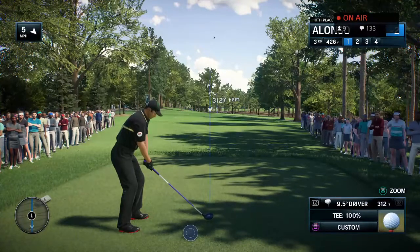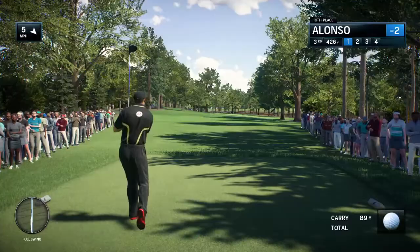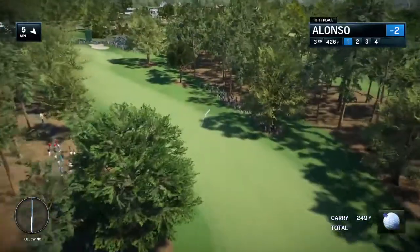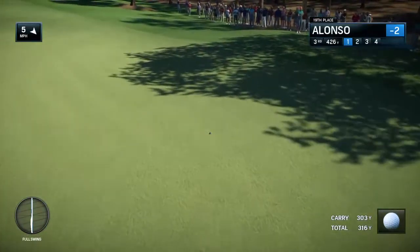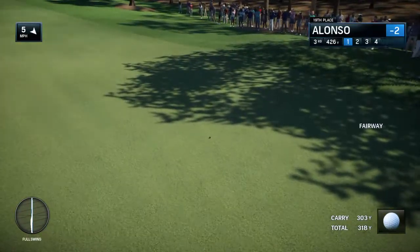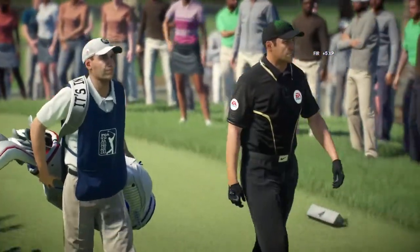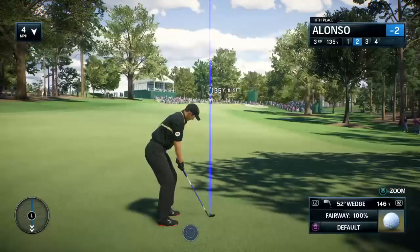Yep, we are 2 under. Those are good numbers right there. 320 yards. Just crushed it in the fairway. All right. Now the approach here at the third.